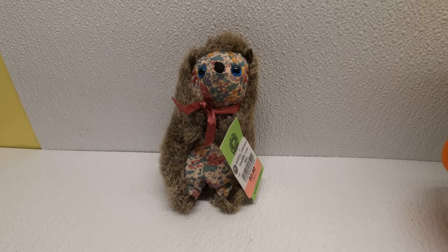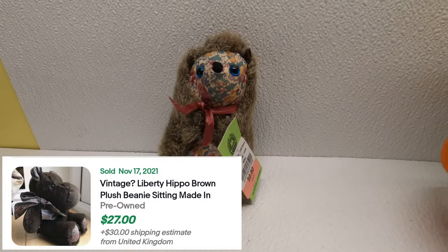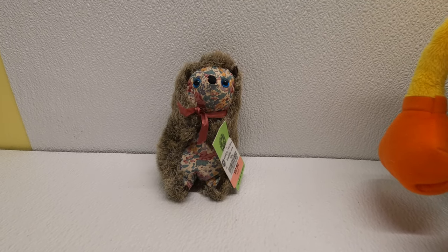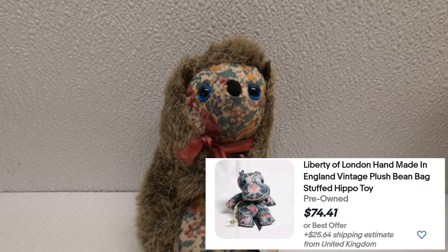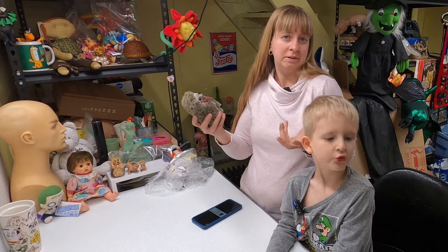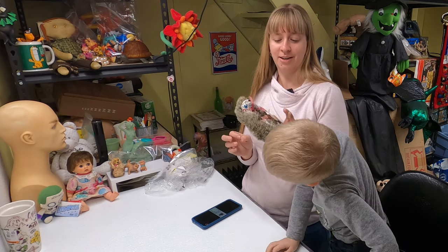There's a hippo one like this that sold for $27 plus $30 shipping from the UK. And there's another, different hippo one listed right now for $74 plus shipping from the UK. So I can't find the hedgehog anywhere. So maybe I'll list it at that $75 or so and see what kind of interest I get on it. I only paid 80 cents for it at Ambit's.